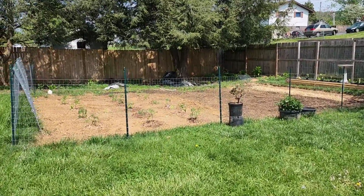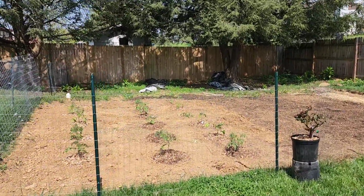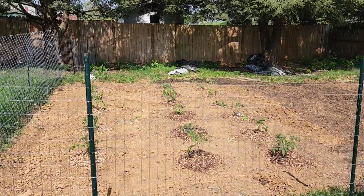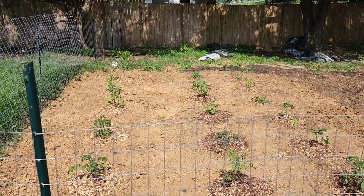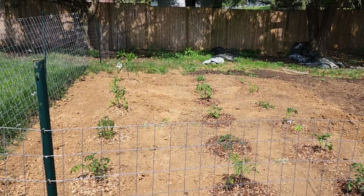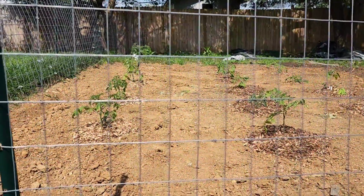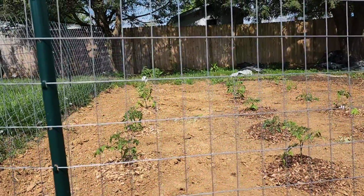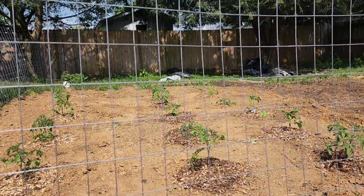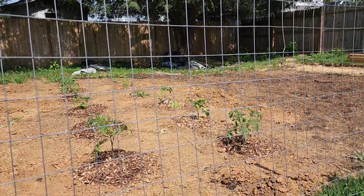So we've been pretty busy out here in the in-ground garden this week. My husband came out and dug some holes for me, some good deep holes, because if you saw my tomatoes, you know that they were actually pretty tall. You cannot tell it now by looking at them. You see how short they look now? That's because we planted them deep. There's a couple that are not planted quite as deep as the others, but most of them are planted as deep as you can get them.